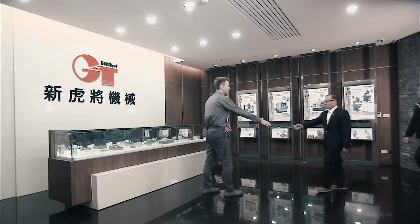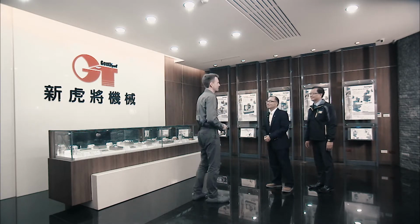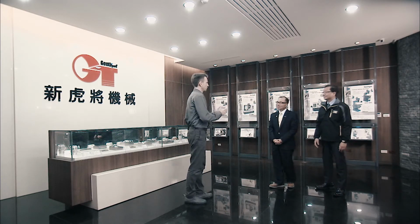But first, let us learn more about GENTIGER, the company and their product range, with General Manager Mr. Lee and Vice General Manager Mr. Joe Wang. Hello, good to meet you. Welcome, GENTIGER. Thank you very much. Thank you for having us, Mr. Lee, and nice to meet you as well, Mr. Wang. Nice to meet you. All right, so Mr. Lee, maybe some people are not that familiar with GENTIGER yet, so maybe you can tell us a little bit more about the company and about your products.